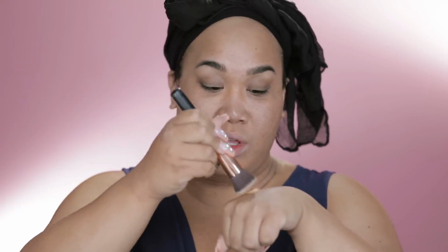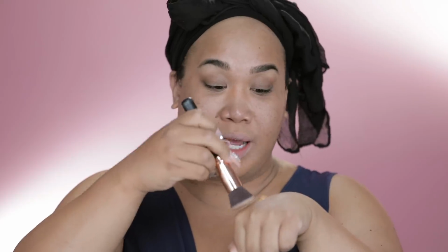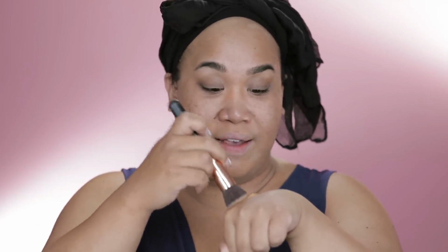My friend Zach told me that it's best to use it with a brush instead of a beauty blender, so that's what I'm going to do. I live through recommendations, so if you guys have any other recommendations on how to use this, let me know.